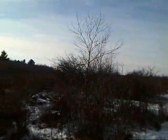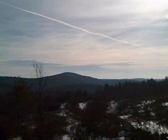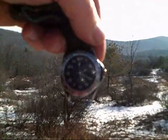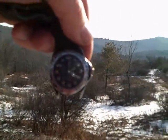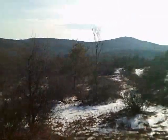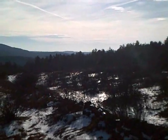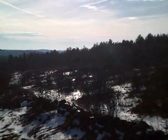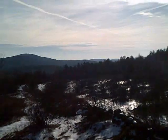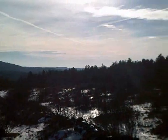Alright. I think we're going to have a snack here, and then this will be our turnaround point. Because let's see, it's 2:20, and that'll give us a couple hours to get back. So I'm guessing this will probably be about a 6 or 7 mile round trip. I'm not sure, maybe 6. I'll have to try to figure it out on the map when I get home.